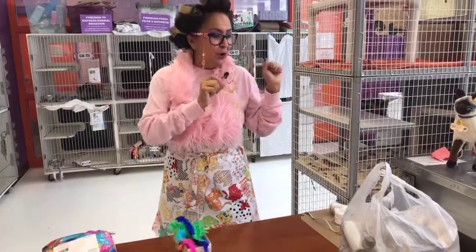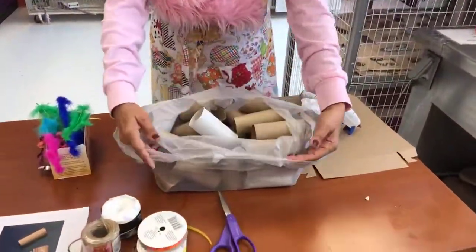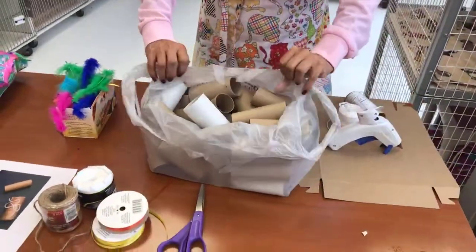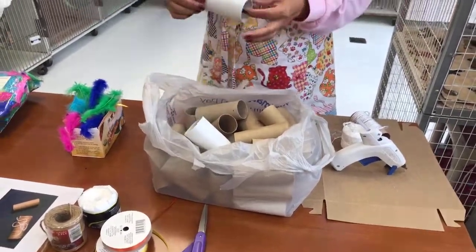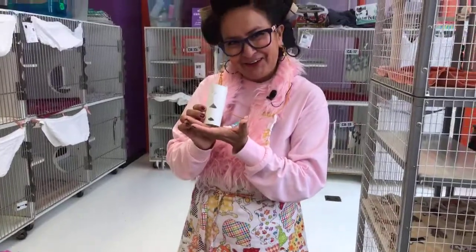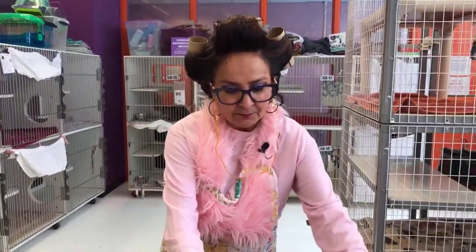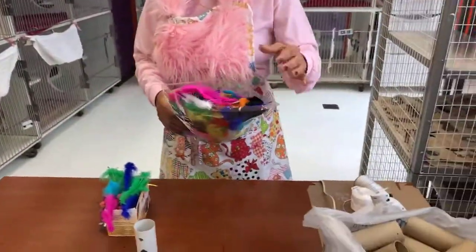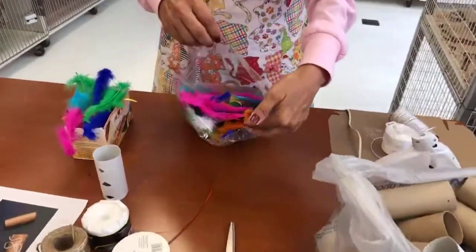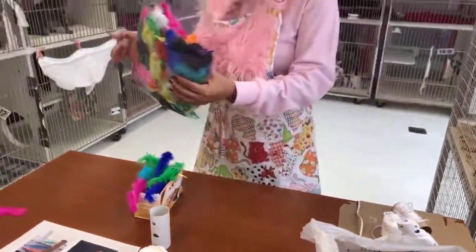So we receive a bag, look at all this. A bag of toilet paper. Look at all this stuff that we received. Today we're going to be working with toilet paper. That's right, many neat things that you all can do. And look at all these feathers that we got. Oh my goodness, thank you so much for all of your donations. We really, truly appreciate it.